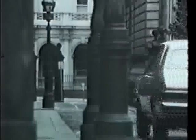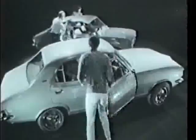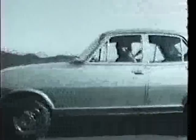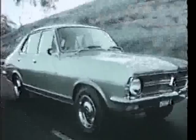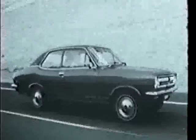Breaks away with all new four-cylinder models in the low price field and Australia's first six-cylinder compact, a new car in a class of its own. So, break away. This year is the year, this year you can break away. Choose a four, choose a six, right now, why don't you break away? Holden dealer now.